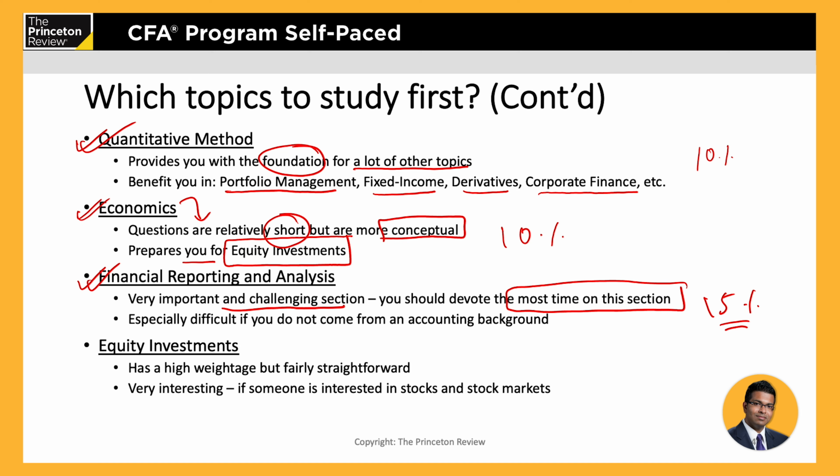Next, equity. Good news is that it's an interesting topic to most candidates. Actually, if you look at the candidates' employment of CFA, almost double the analysts work with equities versus fixed income because they find it more interesting than fixed income. It has a pretty high weightage, but it's fairly straightforward. It's not a difficult topic. I'm guessing around 11 to 12% of questions should be from equity.